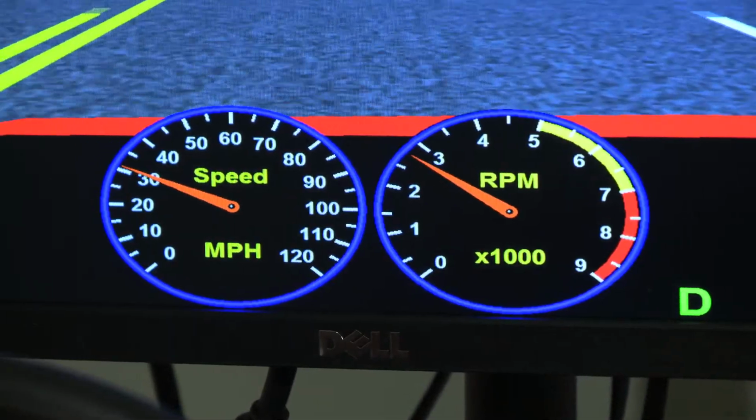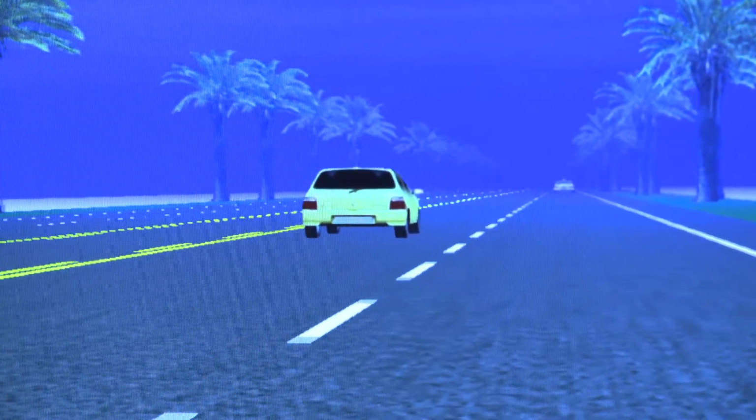It's a safe way to do a driving evaluation, because if you crash on the simulator, there's no consequences. If you crash on the road, you can injure yourself or other people.